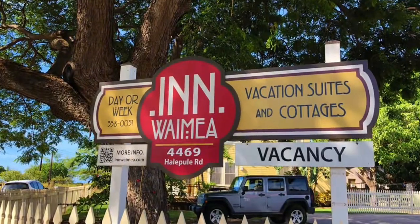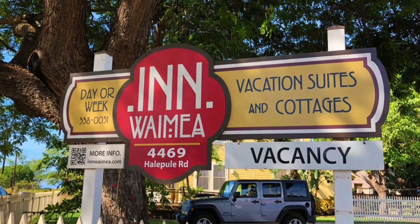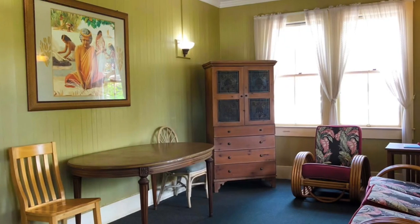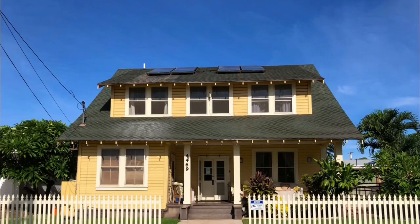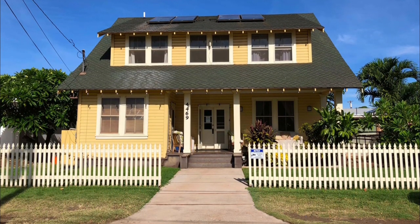The Inn Waimea, aka West Kauai Lodging, is a cozy inn in the middle of Waimea, just off the main highway. Each suite is decorated in its own way, with a separate sitting room in keeping with the old Hawaiian style. One second-story unit has an ocean view. Another first-floor suite has a large double jacuzzi.